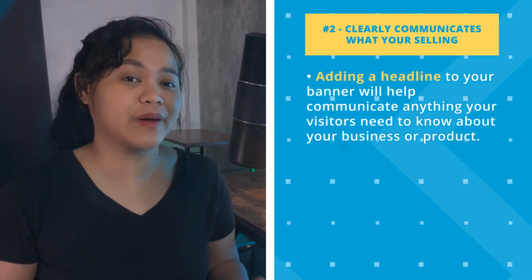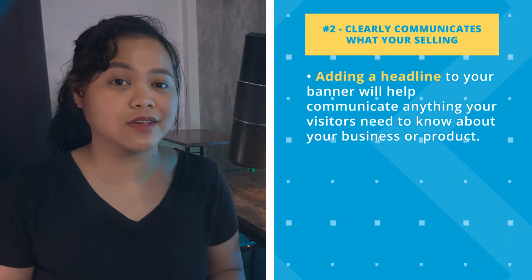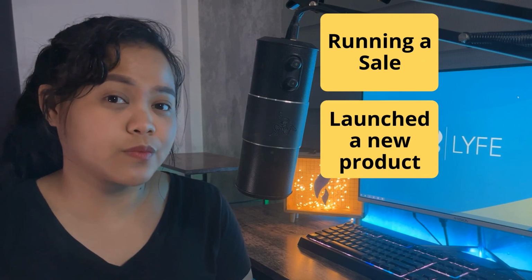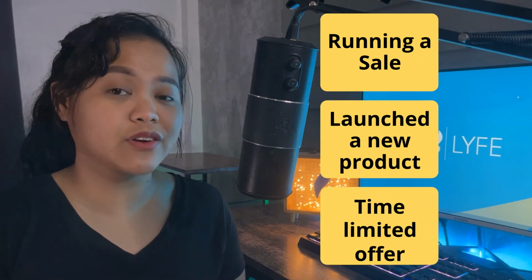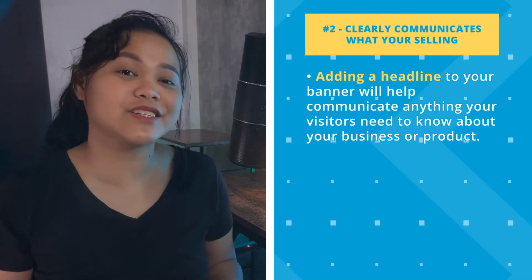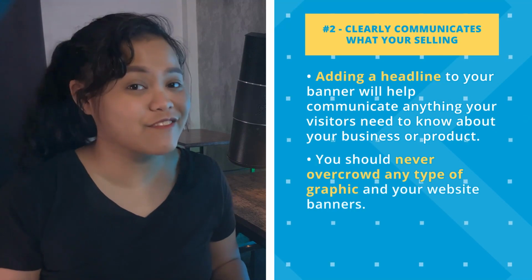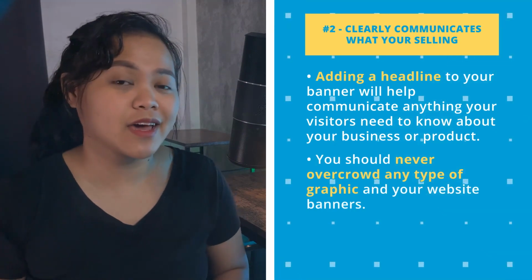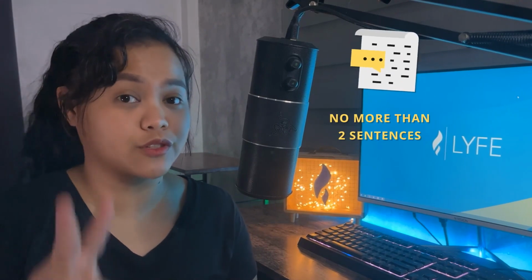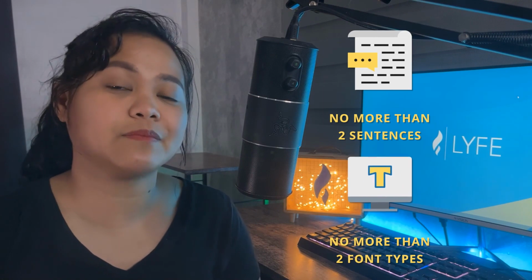Adding a headline to your banner will help communicate anything your visitors need to know about your business or your featured products. If you're running a sale, if you just launched a new product or service, or maybe you're offering something that's limited edition and won't be available for long, make sure it's clearly stated in your banner. It's important to note, though, that you should never overcrowd any type of graphic, and your website banners especially so. Make sure your banner contains no more than 2 sentences and combines no more than 2 font types to keep it pleasing to the eye.